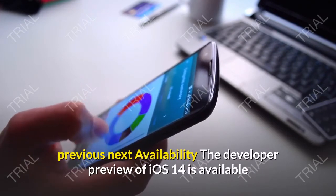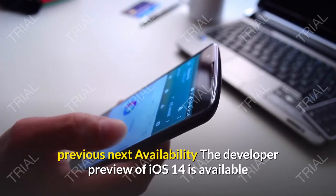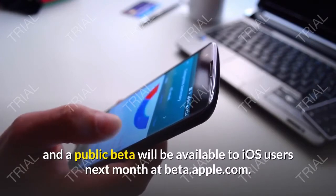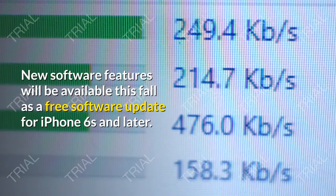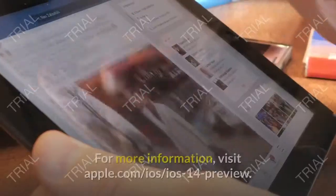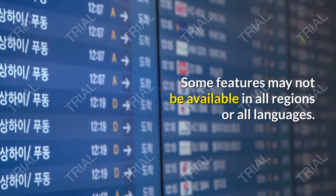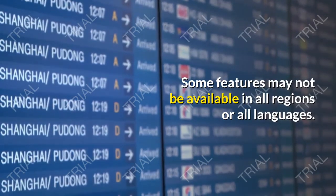Previous. Next. Availability. The developer preview of iOS 14 is available to Apple Developer Program members at developer.apple.com starting today, and a public beta will be available to iOS users next month at beta.apple.com. New software features will be available this fall as a free software update for iPhone 6s and later. For more information, visit apple.com/ios/ios-14-preview. Features are subject to change. Some features may not be available in all regions or all languages.